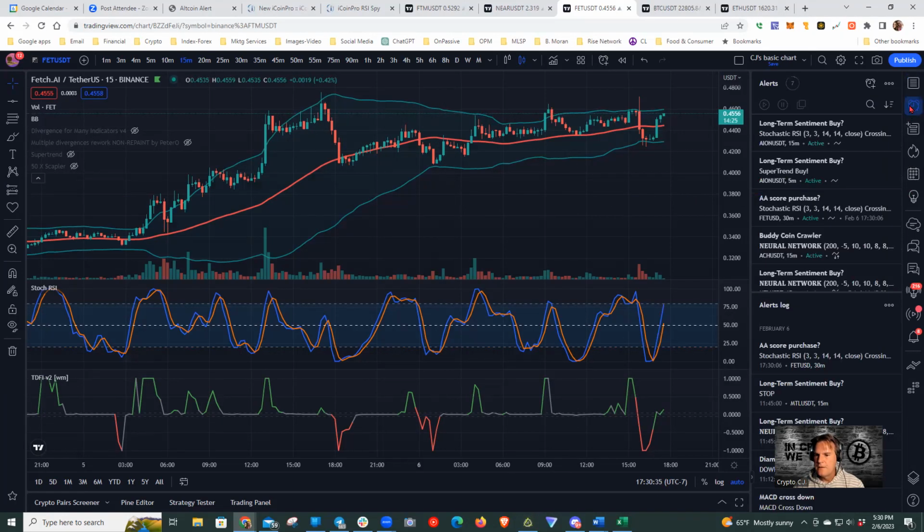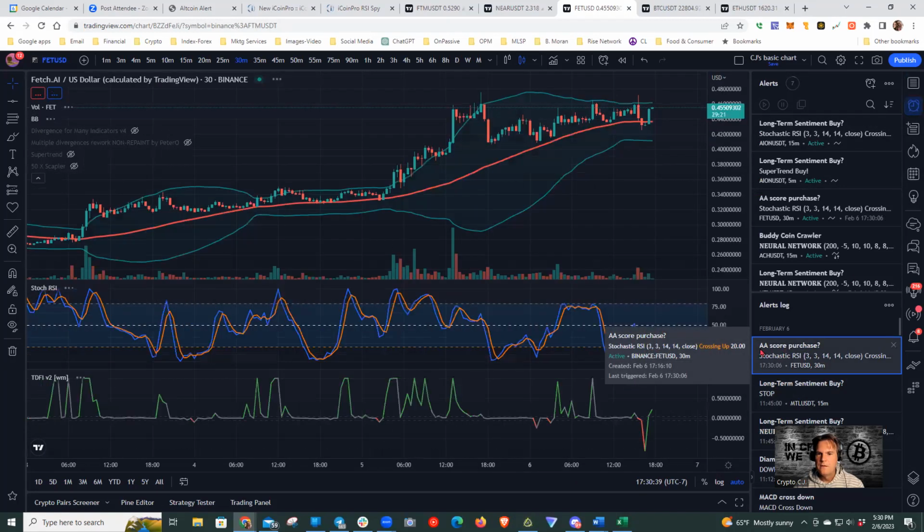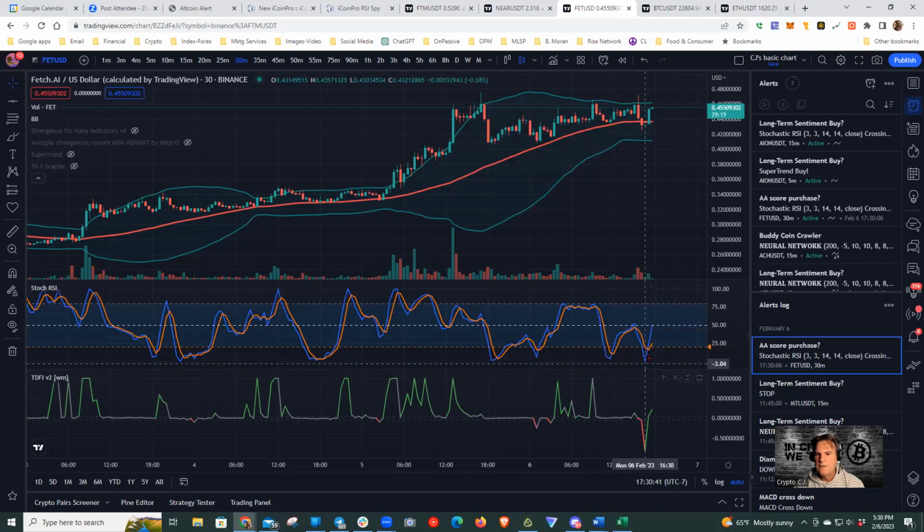Which alert was that? Stochastic on the 30. All right, so this just crossed on the 30. You guys might want to see if you want to take that trade. I think I'm in too many trades right now to do it myself, but anyway, guys might want to check that out.